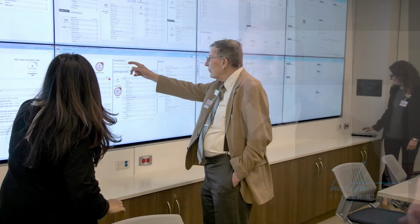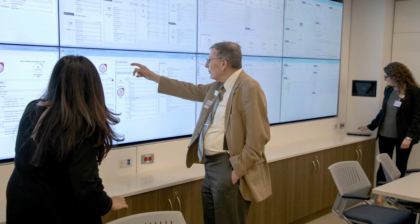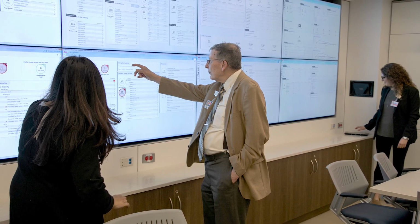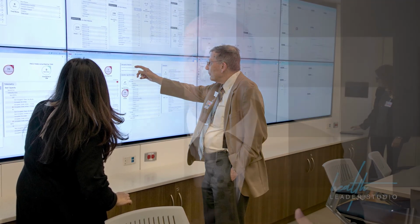So when you enter the Daily Management Center, what you see are 9 or 10 flat tiles up on a screen with a number of different data points from throughout the hospital. Throughput data, operating room data, safety and quality data, discharge data, transition of care data, population health data, you name it, in some form or fashion, we actually have it up on these various screens.